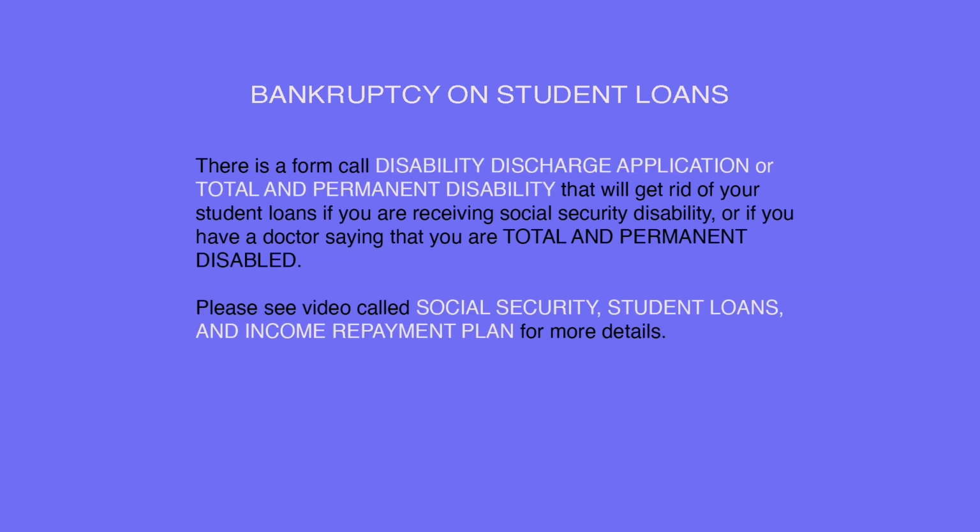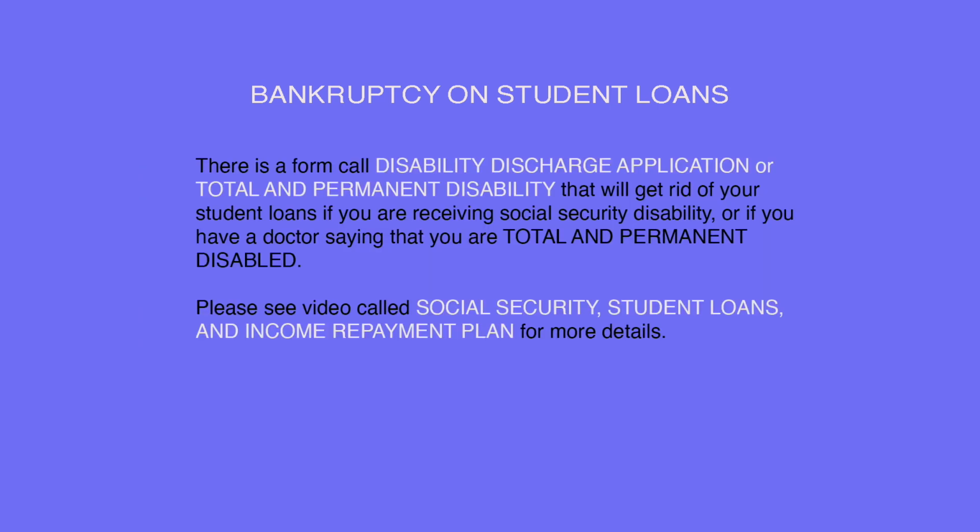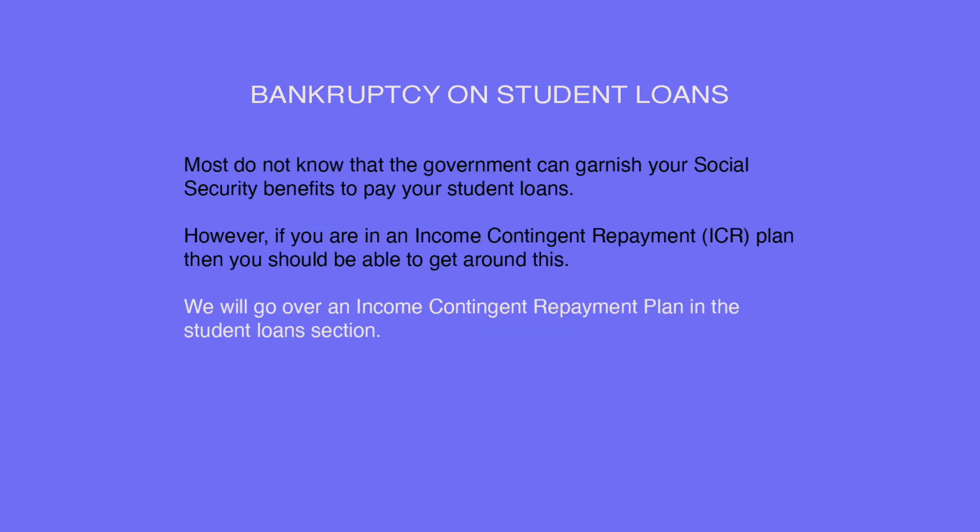There is a form called Disability Discharge Application, or Total and Permanent Disability, that will get rid of your student loans if you are receiving Social Security disability, or if you have a doctor saying that you are total and permanent disabled. Please see the section called Social Security, Student Loans, and Income Repayment Plan for more details. Most do not know that the government can garnish your Social Security benefits to pay your student loans. However, if you are in an Income Contingent Repayment, ICR, plan, then you should be able to get around this. We will go over an Income Contingent Repayment Plan in the student loan section.